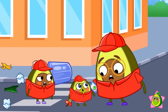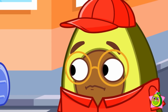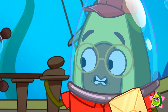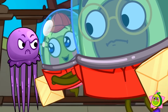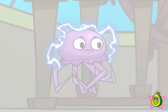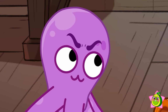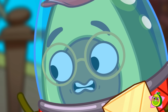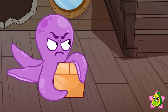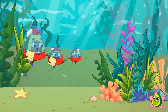Who is it now? It's the shark family. We'll deliver it soon. Wait. Be careful. There are many dangers on the water. Watch out. Jellyfish can sting and hurt you. These are octopuses. They release ink when they're afraid of something. Let's swim away. You need to hide. But where? Let's hide there.